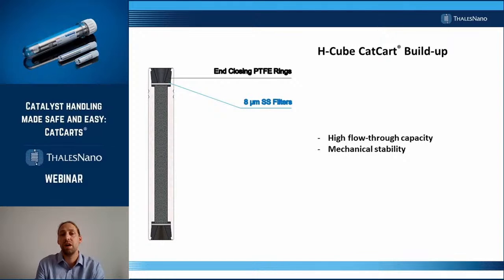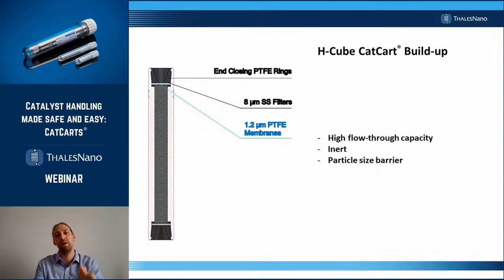Next comes an 8 micron pore size stainless steel filter. It has a high flow-through capacity and it gives mechanical stability to the next part, a 1.2 micron pore size PTFE membrane. This is an inert membrane and this is our particle size barrier, so 1.2 micron is the smallest particle it can contain inside the sealed area.